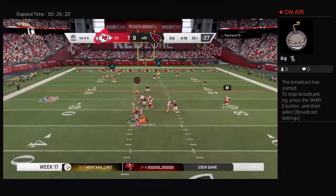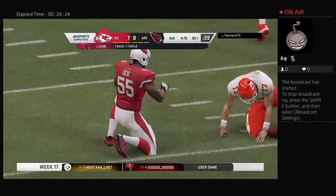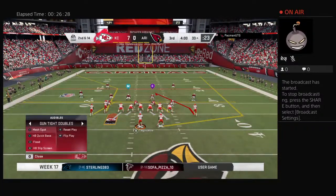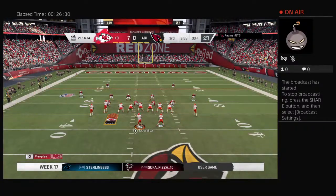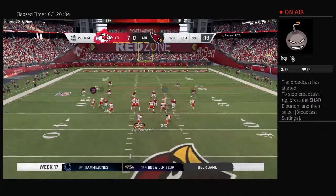Now they'll throw here out of the gun. And he's going to go down here, a sack. They push him back to the 34. So second and long, and got to be careful not to fall out of field goal range. Second and 14.